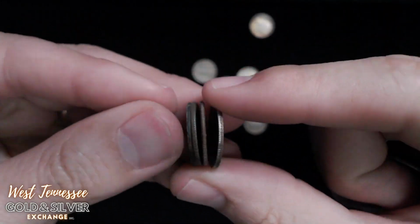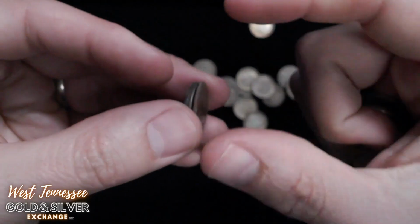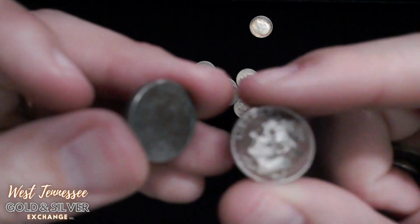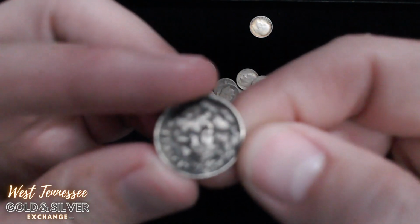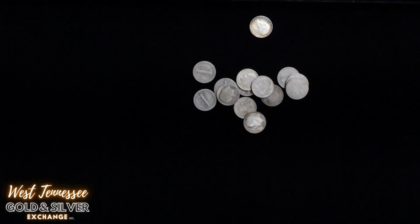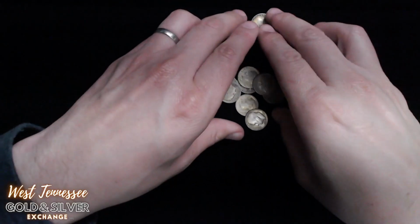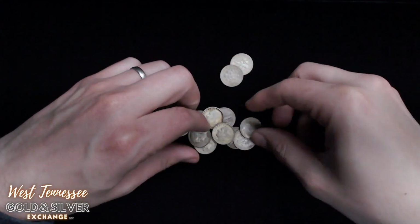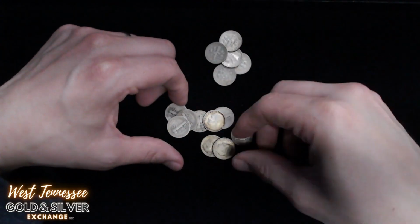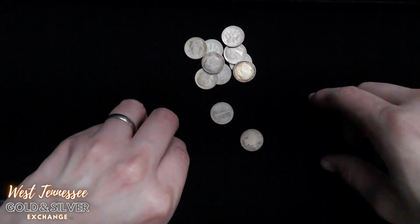A 67. Not silver. Remember, you've got to look for 64 or older. 67. 64 or older is what you want. 1970. And this last one is 1967. So this is all face value right here. This is all of our silver. So let's go ahead and weed out the rosies, because rosies more than likely always go into the junk silver bin.